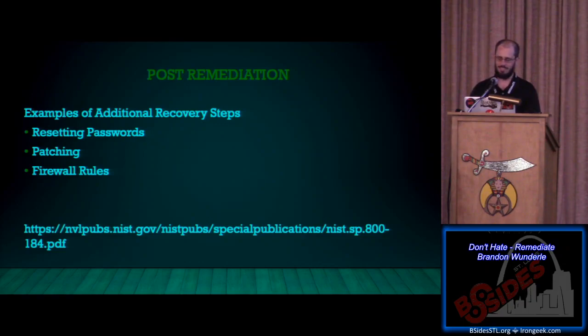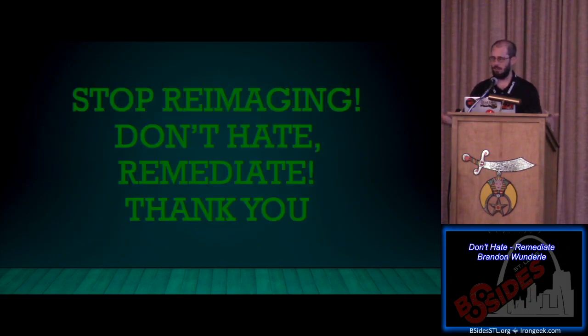And NIST actually has a publication of all of the post remediation actions that you could possibly ever want. It's a very long and dry document right here. I tried to read it. I was unsuccessful, but there's a lot there that if you needed to reference it for a particular purpose, you could find what you needed there.